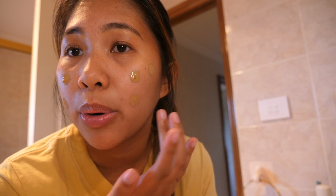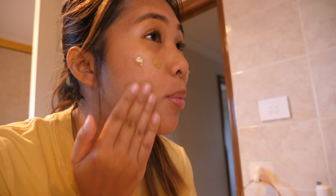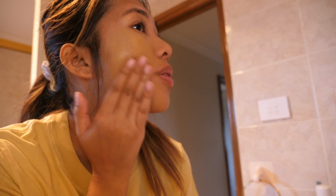So I usually use a beauty blender, but they're really old. So I need to get new ones, and I haven't got new ones yet. So today I'll be using my fingers. So I just dot them on my face like I got measles. Boop, boop, boop. I should just go like this. And then I kind of just, like a moisturizer, I rub it in. And it's actually not that bad.